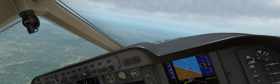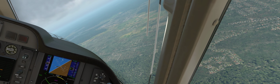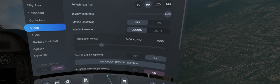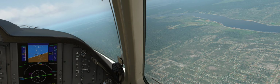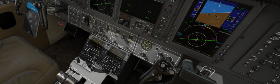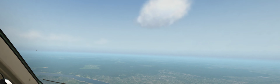See, I'm running at 31 frames and it's no stutters. That's 144 hertz. So I'll drop to 90. There's 90. Frames are staying about 31. I'm locked at 40. So just a little bit of hesitation right there.